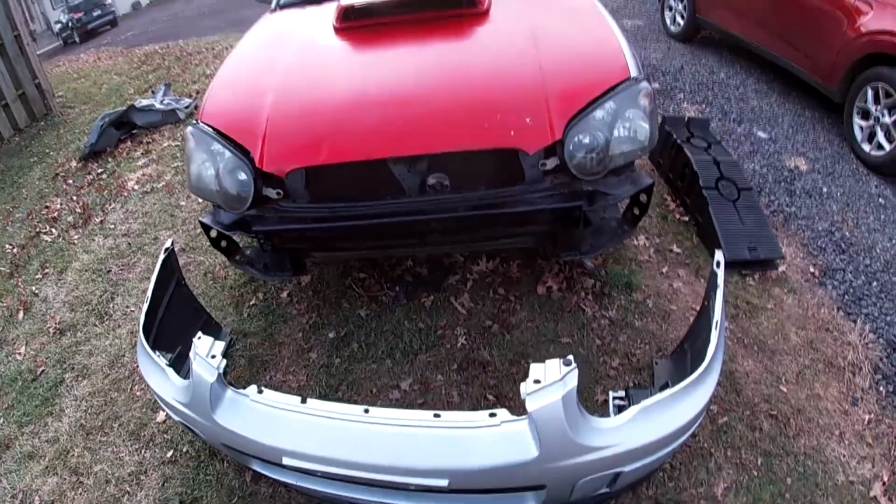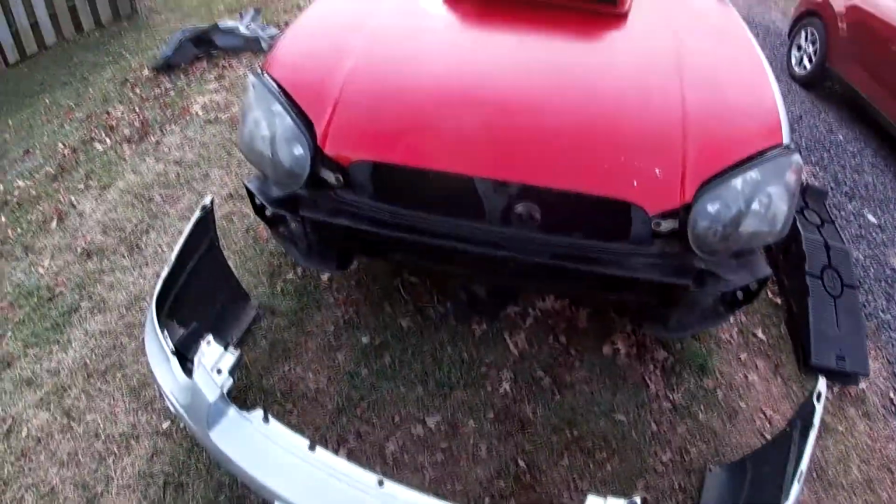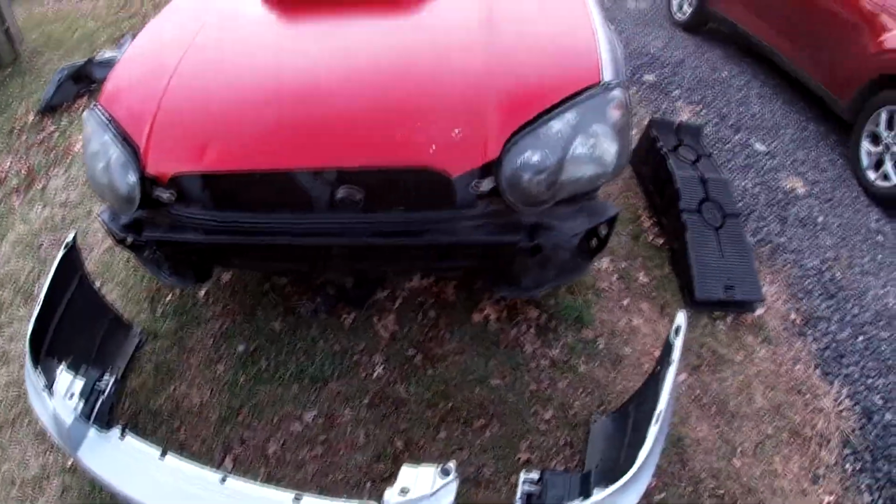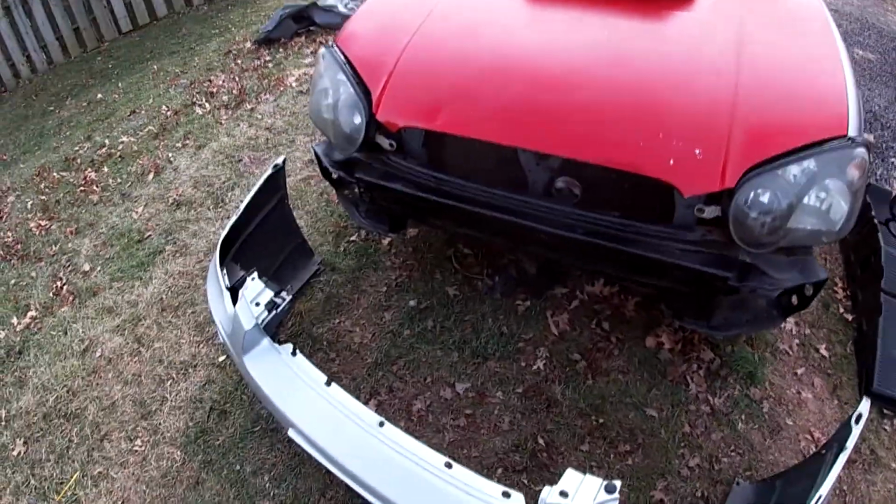As you see, boom, we now have a bug eye that is still incomplete. I got to get the body work done on the front for the core support, get that swapped in so everything else lines up properly. I got all the pieces and everything already mounted up for this.